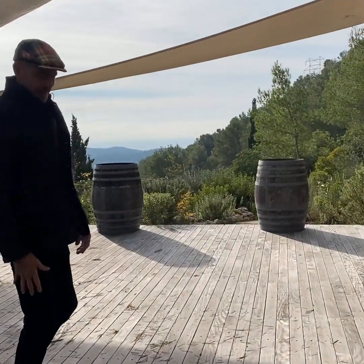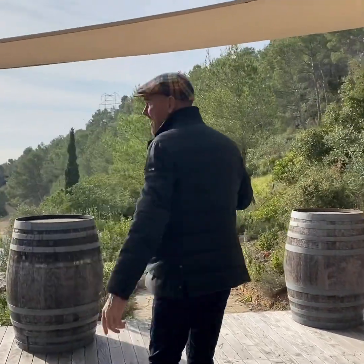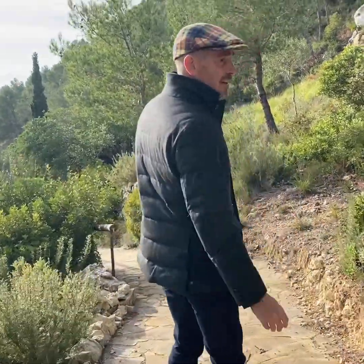After the ceremony, we generally get the bride and groom to wait up here, and we ask the guests to return back down to the bottom of the steps. We do this because we want the couple to make their grand entrance.